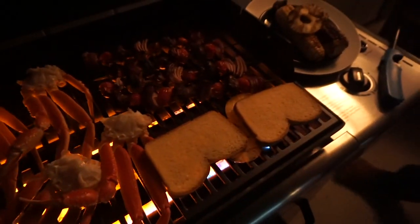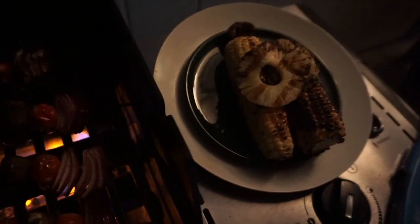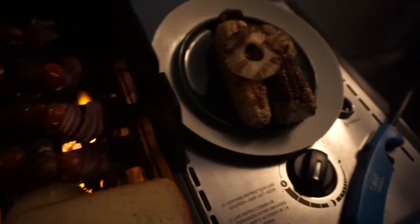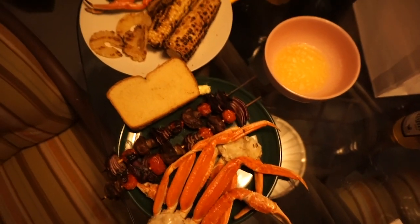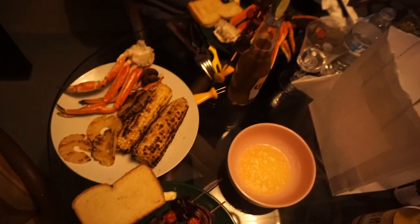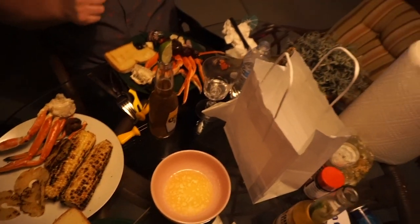Grilling out is happening. We got crab, we got veggie skewers. Apparently we have random slices of bread that Nate just decided to add. Oh my gosh. But we like our veggies toasty. So we got some charred corn, some charred pineapple. And this is gonna be quite a feast. Take a look at this spread. So good.